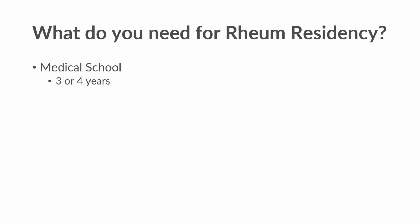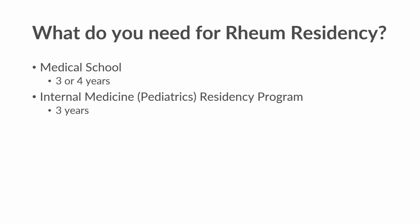So before you get to rheumatology residency training, there's a number of steps you need to do. First, you need to get into medical school, which is its own process. But assuming you get in, medical school typically is 3 or 4 years, depending on your school. And then you have to get into a residency program. And it's not rheumatology right away.